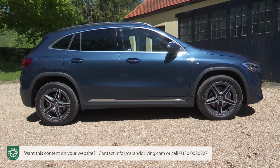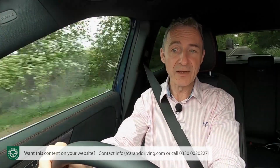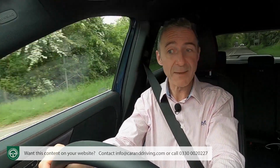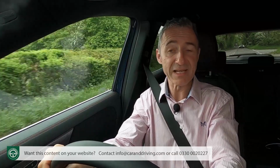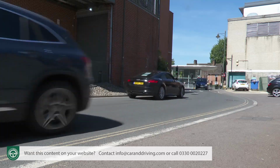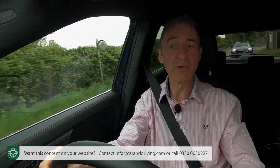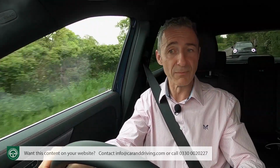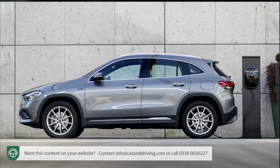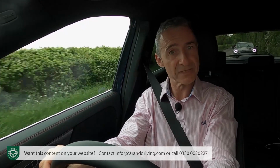For this PHEV, business customers will get 100% first-year capital allowances, and there'll also be no road fund licence to pay. And it'll qualify for a 100% cleaner vehicle discount within the London congestion charge zone. Add everything up and you should be looking at overall running costs which are about a third less than a directly comparable conventional petrol or diesel model. And that means that once you've got past this plug-in model's premium asking price, it's not hard to see its financial attractions.